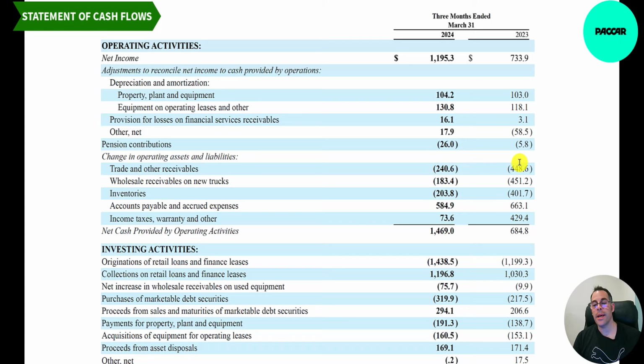In receivables last year, they had a cash outflow of 448 million. Now it's 240 million. A pretty big improvement in trade receivables and wholesale receivables. Also an improvement in inventory. They spent 400 million last year, now 200 million.